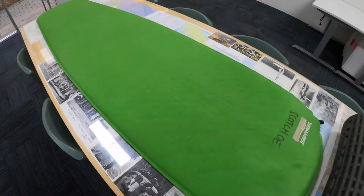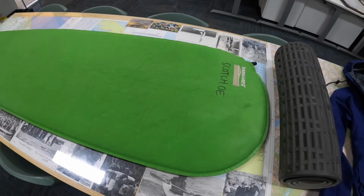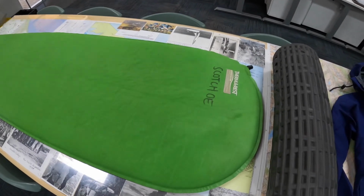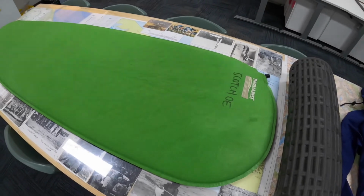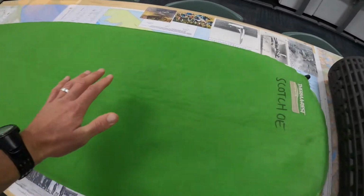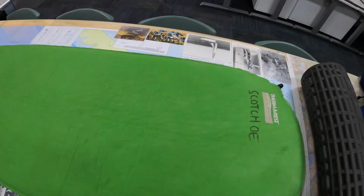Another type that I don't have here, and there's lots of varieties like I said, but you can get down-filled ones, you can get ones that are filled with air and have alfoil in them to reflect the heat. Those types are great, probably more comfortable, but also have more potential that if you get a hole in them, they're going to be much harder to repair. The great thing about these ones with closed cell foam in them, if you do get a hole, they're not going to be as comfortable, but they'll still be warm.